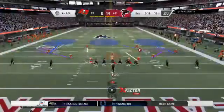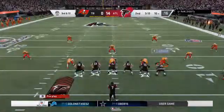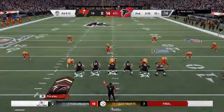Tighten up, tighten up, tighten up. Check 9, check 9.